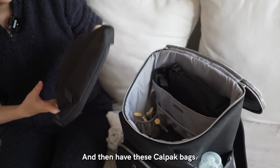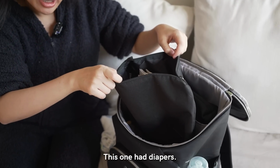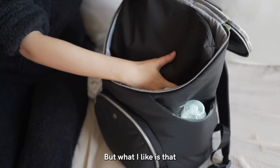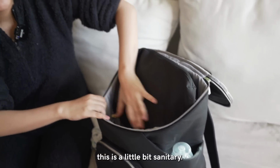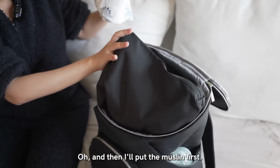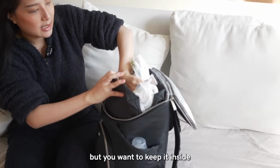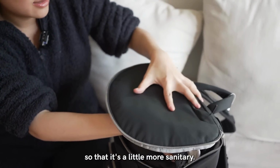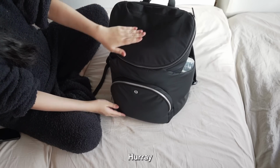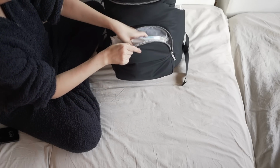Boom. And then I have these CalPak bags. This one had diapers. You can also put it in the inside compartment, but what I like is that this is a little bit more sanitary. And then this one is her clothes. Oh, and then I'll put the muslin first. You want to maybe put it in front or on the side, but you want to keep it inside so that it's a little more sanitary. Nice. Hooray. So nice. I love this bag, actually. The wipes.